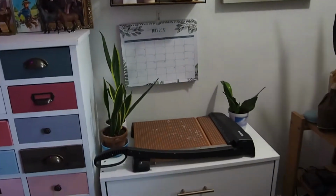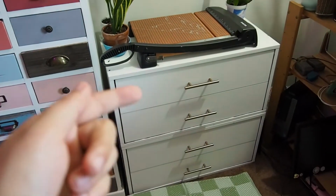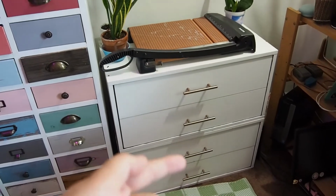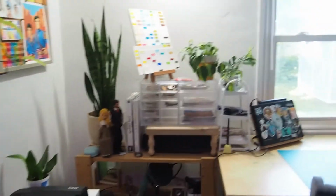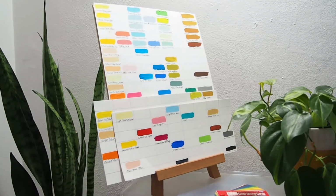Okay, down here, more plants, calendar, paper cutter. Okay, and then these drawers, this is computer gear, camera gear, and then art storage and documents, art-related documents and stuff. So, more plants.